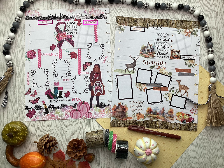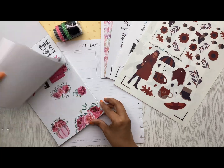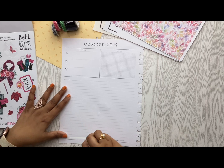So today we have two different Currently pages that I'm hoping to put together. And you saw the end result, but let's go through this whole process now. So for the first one, it's the October Currently page. And I do have all of these sticker sheets from Let's Plan with Sarah.